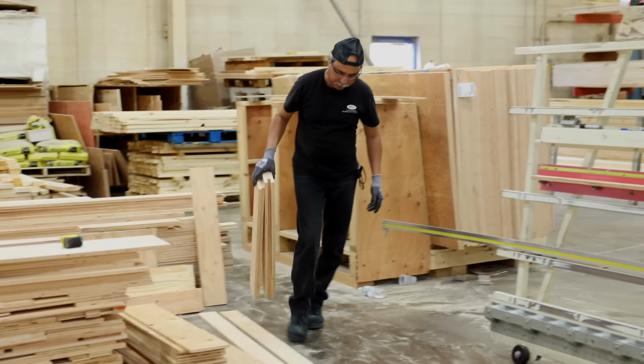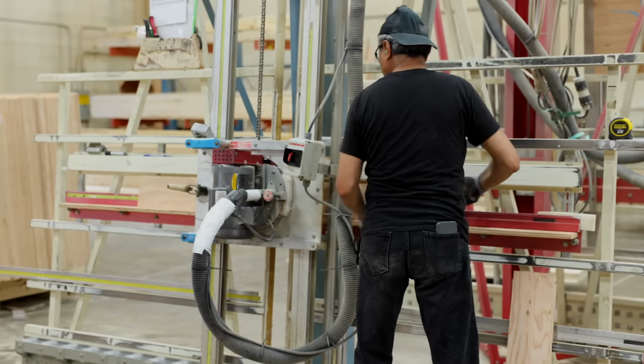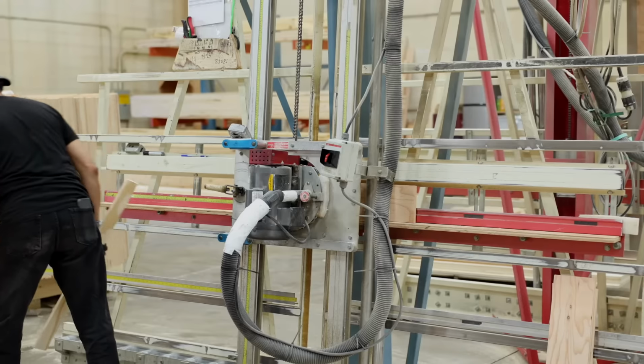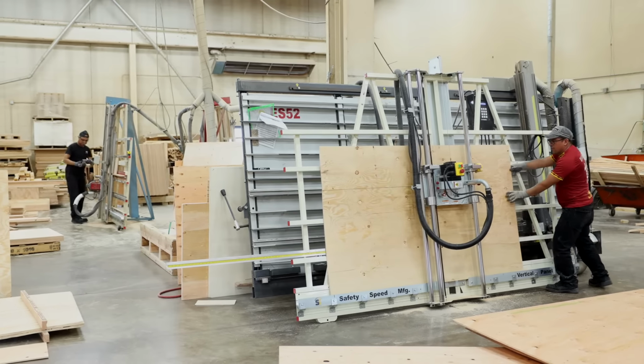Basically, we find the best possible solution for any companies and their packaging needs to give them peace of mind whenever they're shipping their product. The crates will vary from 12 by 12 little boxes anywhere to 76 feet long, 16 feet wide, 16 feet tall, and that's all manufactured here and shipped out of our facility.